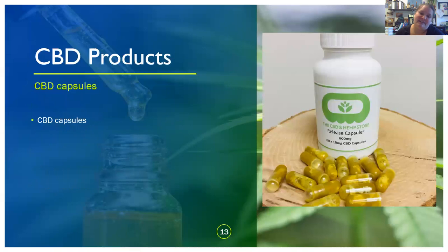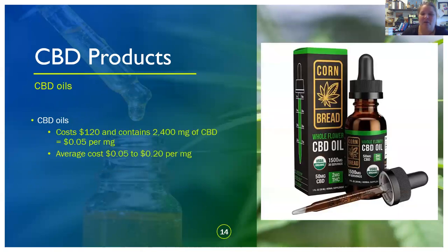But anyways, just to give you a list of the products that are out there, and this might not be everything you've ever come across, but more the common products that are out there and that can be legally sold. So we have CBD capsules. I actually don't see these too often, but you could find them out there. And it is literally just the crude oil from the plant put into these capsules. Makes sense?